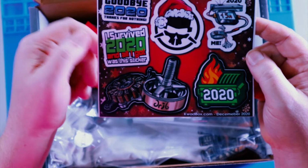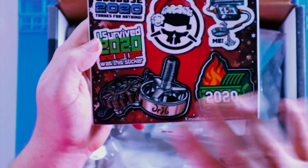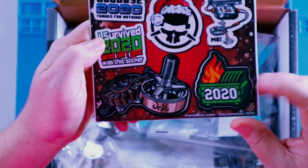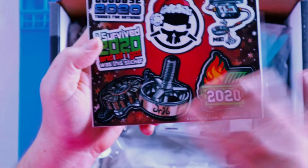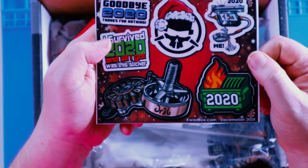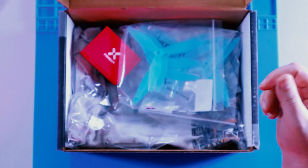Goodbye 2020, I survived 2020. A lot of 2020 references here. 2020 is a flaming garbage heap. You get the picture. And I also kind of dig the Rotor Riot with the Santa hat on, so that is pretty cool. We'll move that to the side.